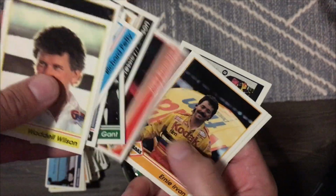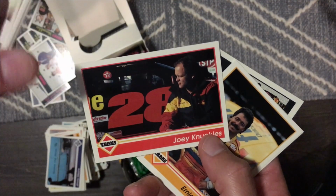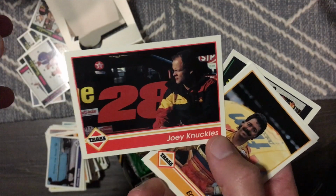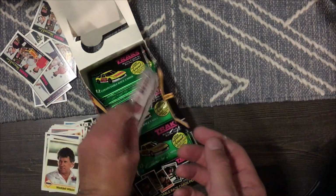I can't remember. Joey Knuckles, one of Davey Allison's best friends. He was Davey Allison's crew chief, 87, maybe even 88. And then he was a crew member after Robert Yates bought the team from Rainier Lundy.